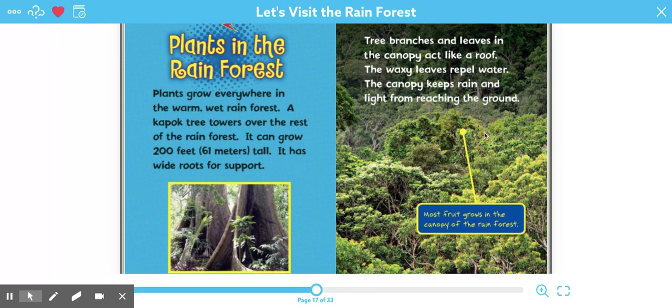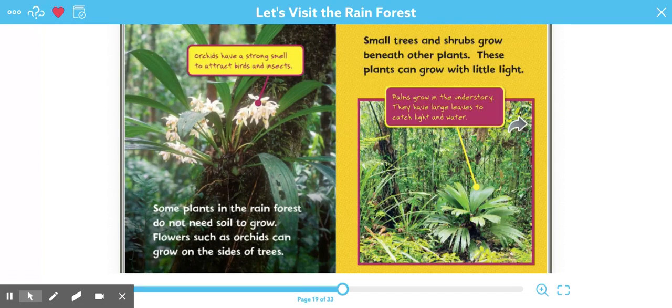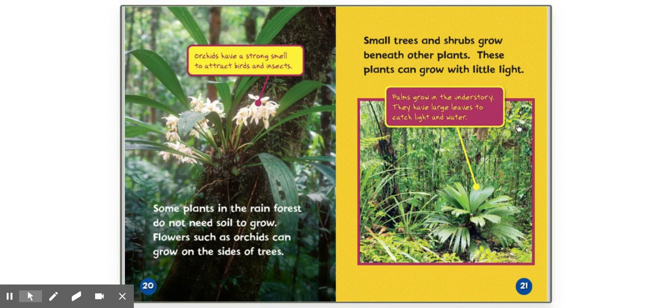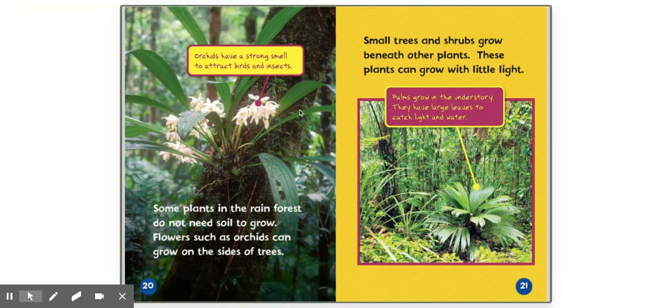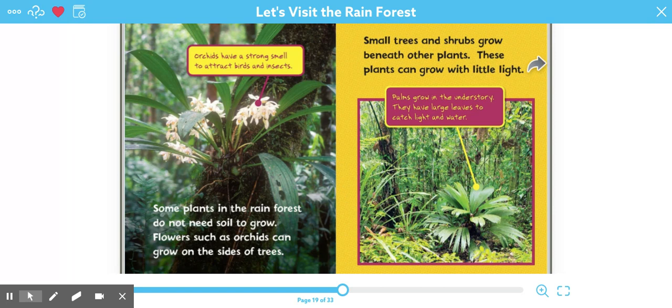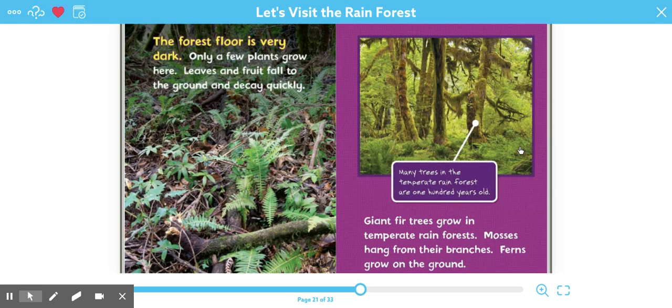Most fruit grows in the canopy, the top layer, of the rainforest. Some plants in the rainforest do not need soil to grow. Flowers such as orchids can grow on the sides of trees. Orchids have a strong smell to attract birds and insects. Small trees and shrubs grow beneath the other plants, and these plants can grow with very little light. Palms grow in the understory, and they have large leaves to catch light and water.